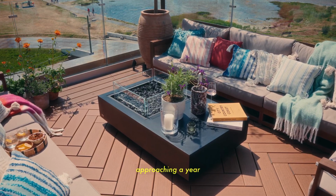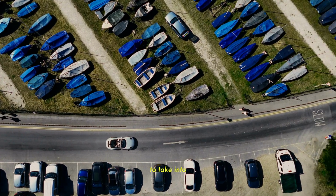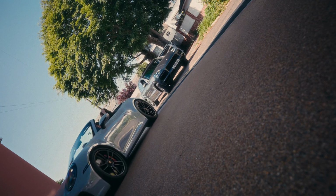So we've had this deck down approaching a year now, and the feedback's been immense on this space that's been provided. A perfect location to take into account the views and the lifestyle that Muddyford really has to offer.